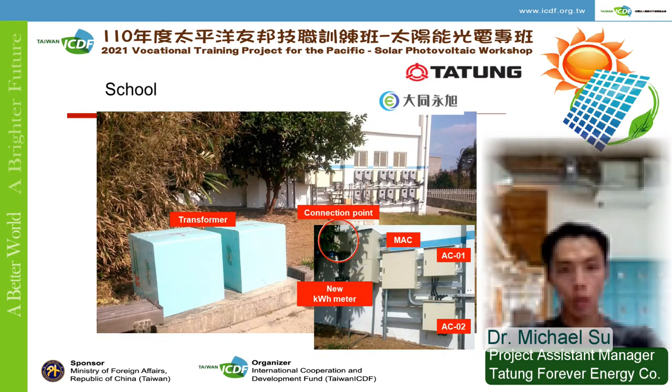Now, we're looking at the site which has the cables buried underground. Cables go underground from these two water blue transformers directly to the boxes installed on the wall of the buildings in the background.